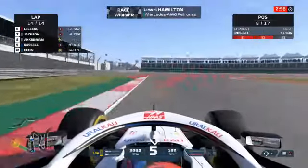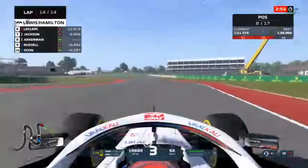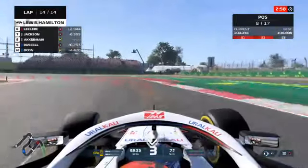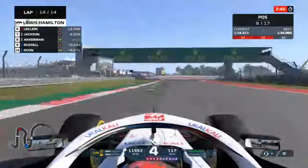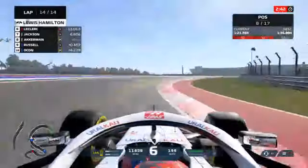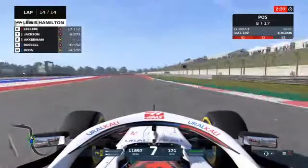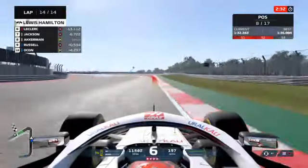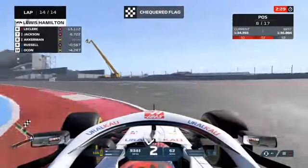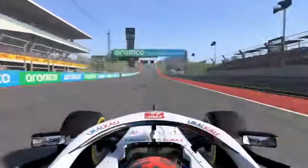And Lewis Hamilton wins at Austin. Here we go. Alright, Jackson gets 7th. We're going to get 8th, and we did a great finish here at Austin. That's the end of the race. We'll see you in Parc Fermé.